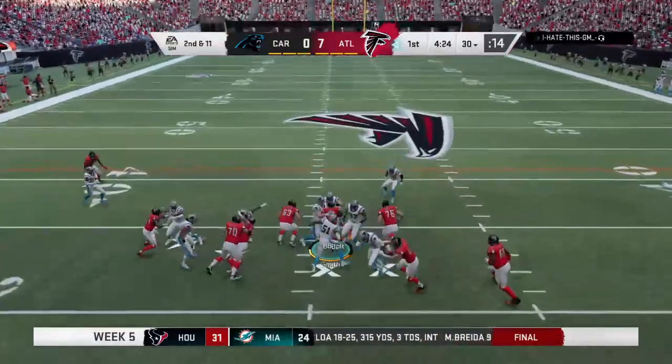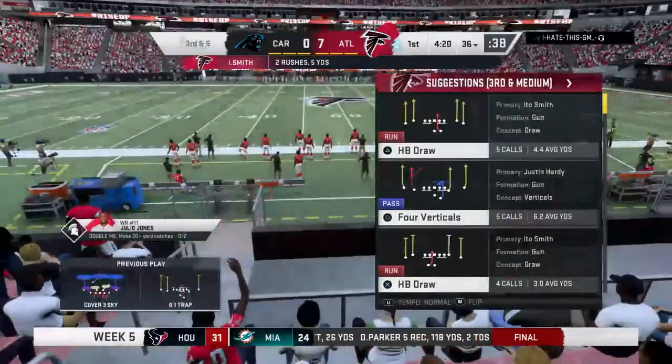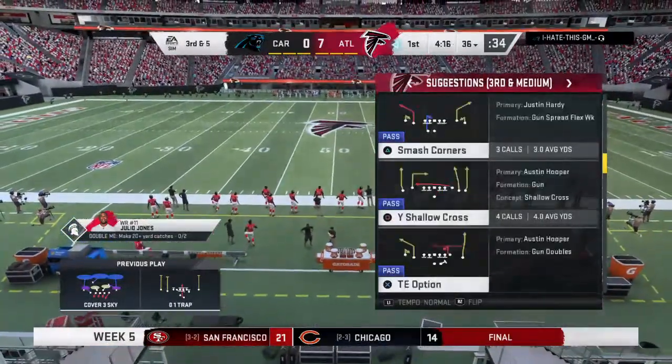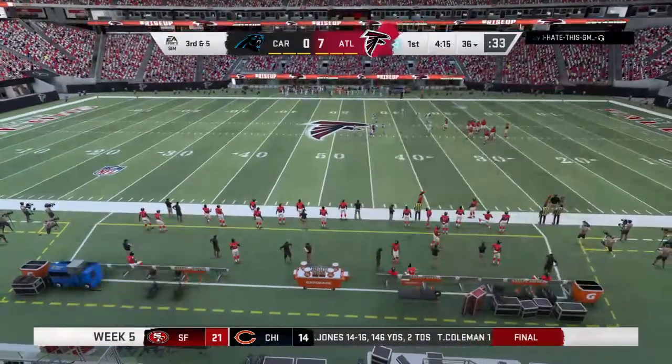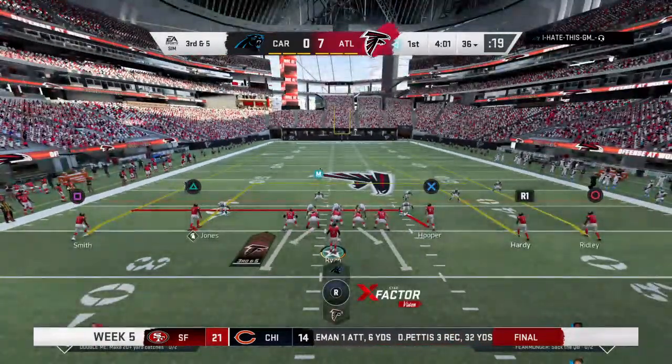On 2nd down, it's Smith. He gets them a little over half of what they needed. Now they're looking at a 3rd and 5. All right, Brandon, I know we're in the early going here, but those kind of runs are going to open up a world of opportunities for this offense going forward.